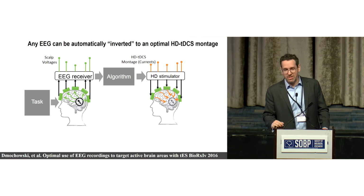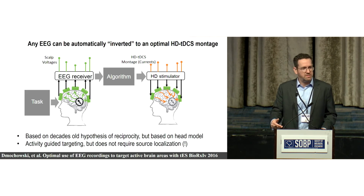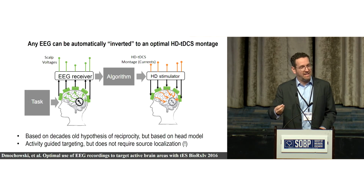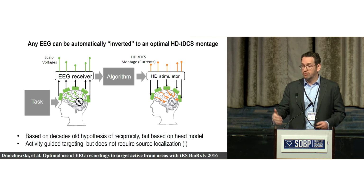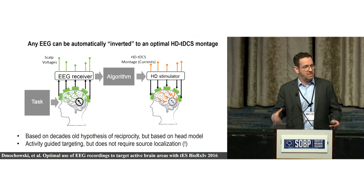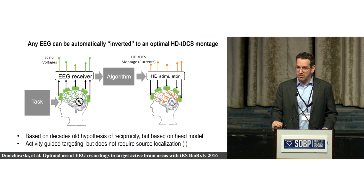And this is an idea that, to some extent, has been around for a long time. There's something called reciprocity, which is the notion that if you record the electrical potential on the surface of the head, there should be some way to then invert it in order to drive the current back to the same brain regions that generated it. So there's a task, certain nodes in the brain are activated, that is then reflected in the scalp EEG, and then we invert that EEG to bring current back to the same nodes that generated it. And this is something that we've also addressed, and that's the reference here.